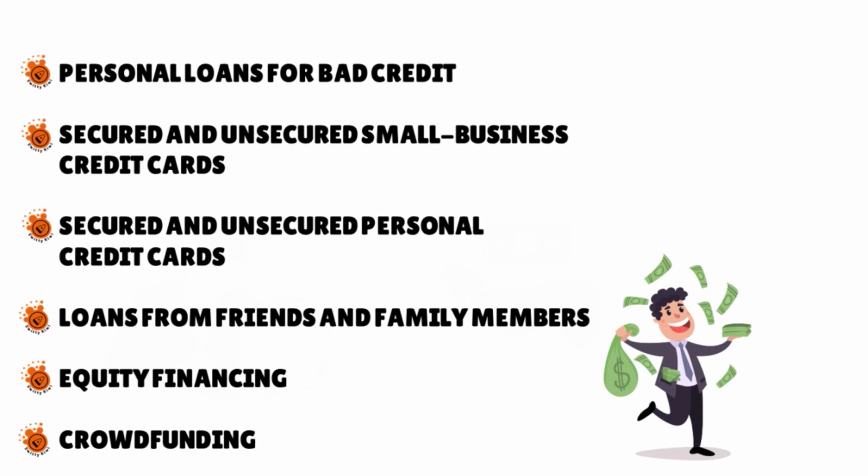Think about it. If the business has little to no credit history, and you yourself have stellar credit, then go the personal route. One thing I want to say though, you don't want to commingle personal and business finances, because that could be problematic. If, God forbid, you default on the loan, your personal credit will take a hit, and you would be personally responsible for repaying the debt.